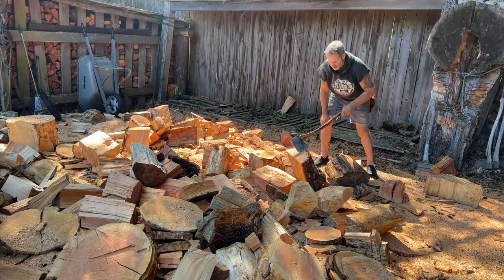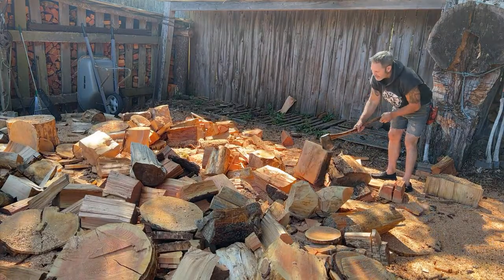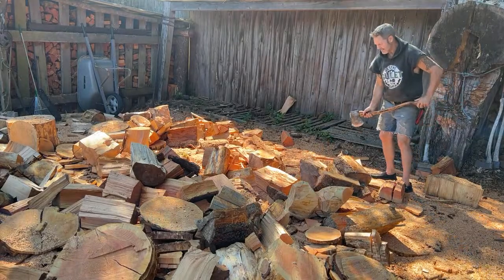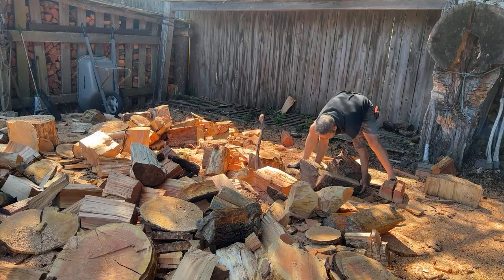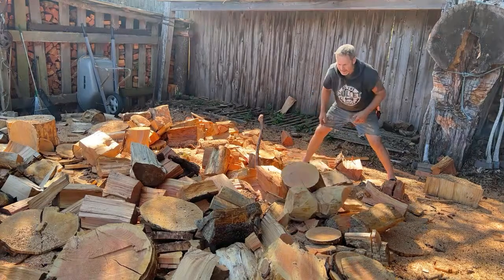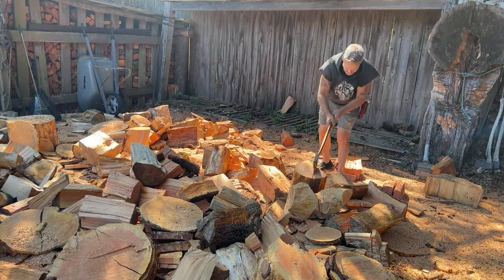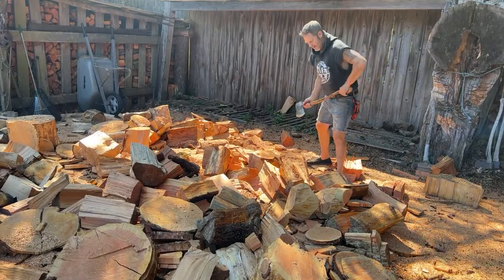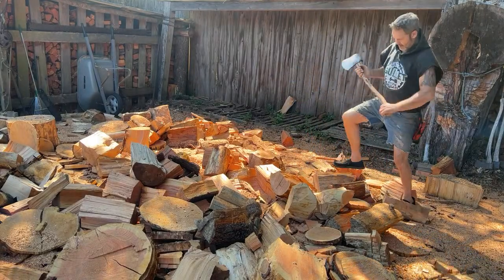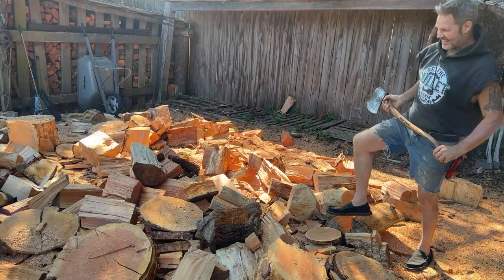Out she comes. That's what I like about this. I'll show you why this isn't splitting. Not right there. Look at that. Still holding on. This thing's beautiful.